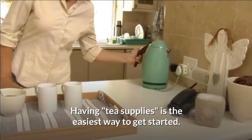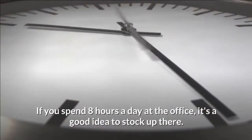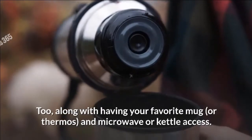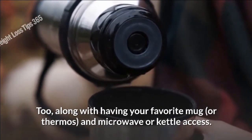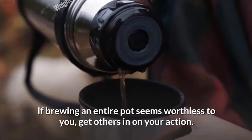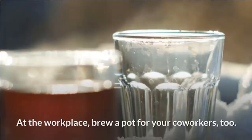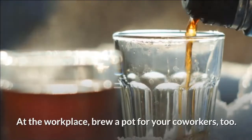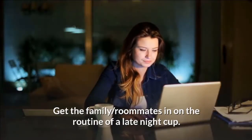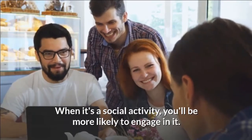Having tea supplies is the easiest way to get started. If you spend 8 hours a day at the office, it's a good idea to stock up there. 2. Along with having your favorite mug or thermos, have microwave or kettle access. If brewing an entire pot seems worthless to you, get others in on your action. At the workplace, brew a pot for your co-workers too. Get the family or roommates in on the routine of a late-night cup. When it's a social activity, you'll be more likely to engage in it.